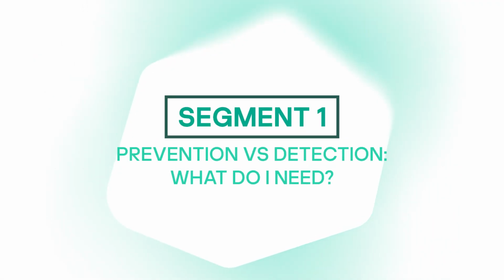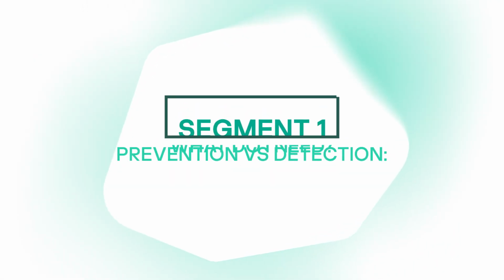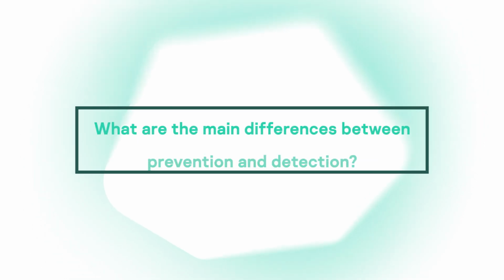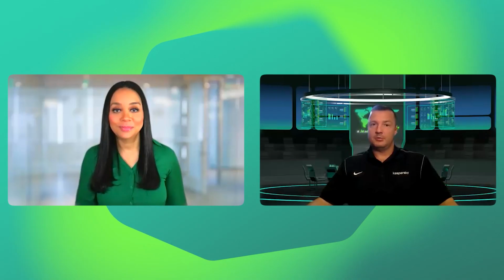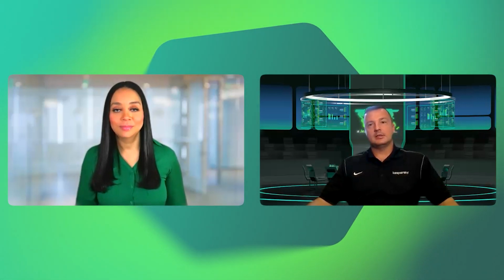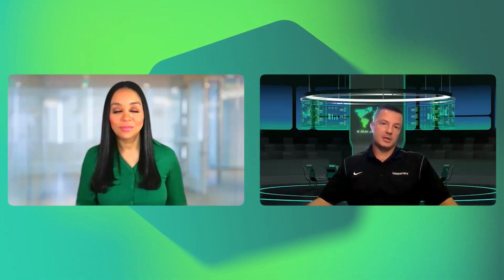Segment 1. Prevention versus detection. What do I need? What are the main differences between prevention and detection? In cybersecurity, prevention and detection are two vital aspects, similar to home security. Prevention is like a strong, reliable lock on your front door. It's a first line of defense, the proactive barrier that stops unwanted visitors like robbers. Prevention for cyber threats uses tools like firewalls or antivirus software.